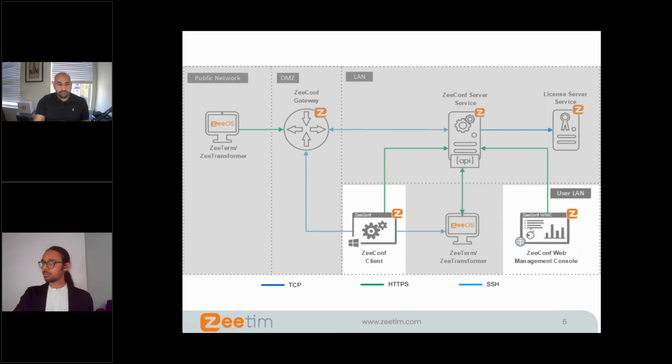And the second component for the management part is the web-based console. We call it the ZeeConf Web Management Console, or WMC in short. This is more targeted at the help desk people. Once you have deployed or configured all the devices, this tool allows you to monitor those devices. It has some dashboards which allow you to get information about the devices that are deployed right now and things like that. We'll also have a short look at this web-based tool at the very end of the presentation.